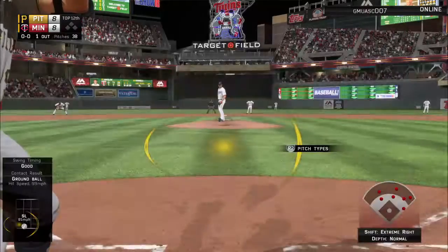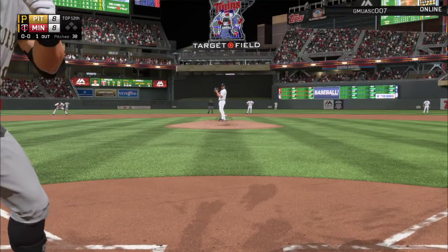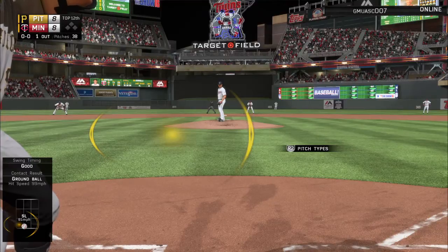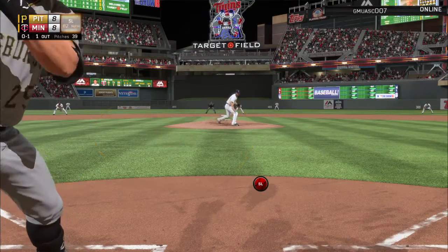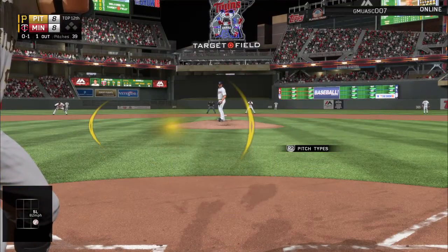Francisco Cervelli stands in. He's 0 for 1 after grounding out. Cervelli. And he'll step off. First offering on its way. First pitch is a slider called for a strike. 1 out, nobody on.